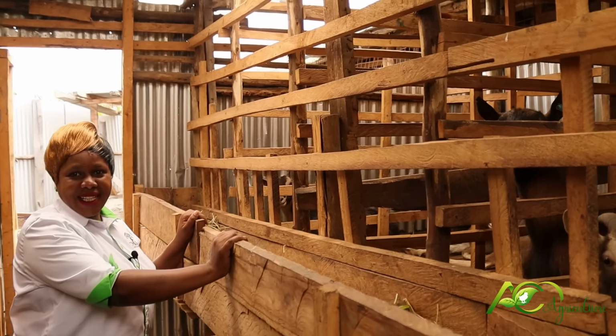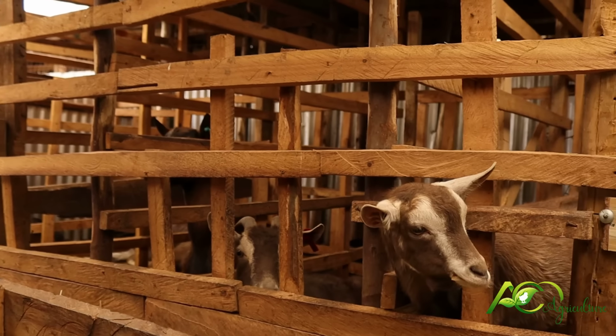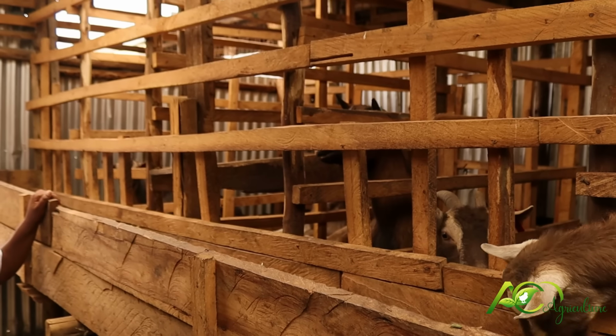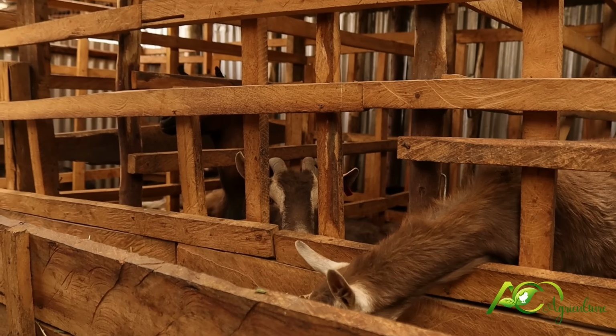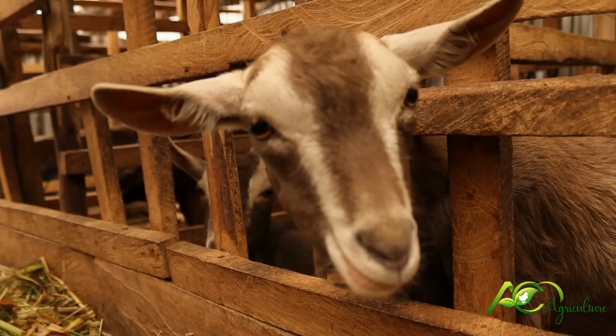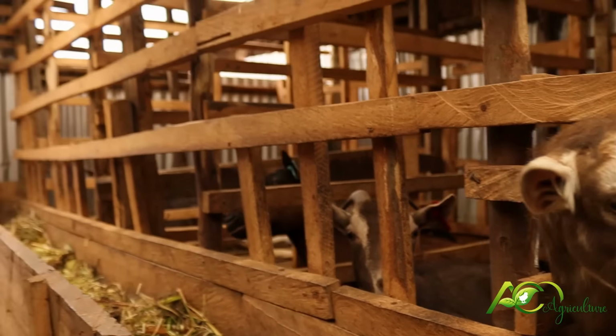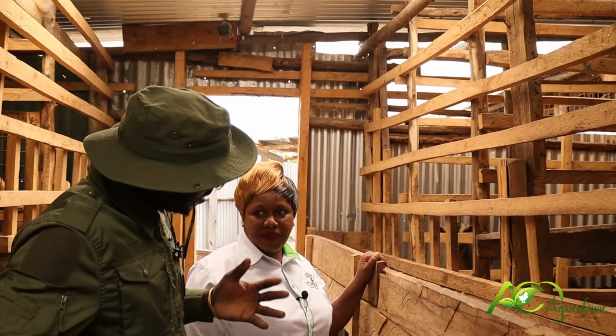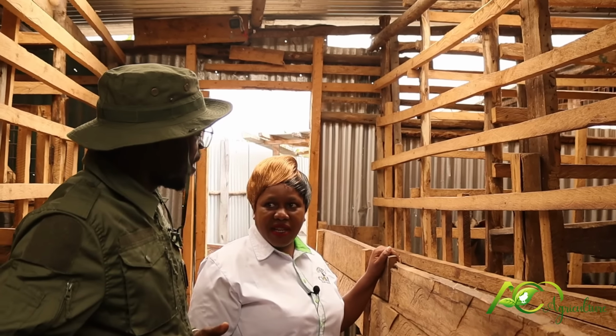You're doing a good job. Thank you so much. We're encouraging farmers not just to stay there because of climate change and say there is no rain. We need to look for something that we can do. We diversify from other things that we have been doing, and we get something on the table. This is the way to go.